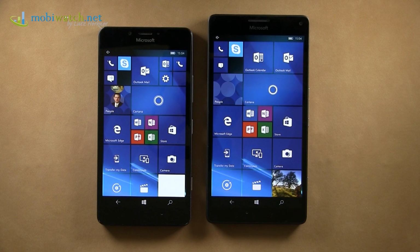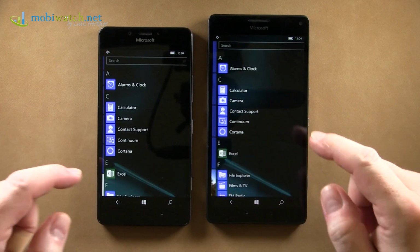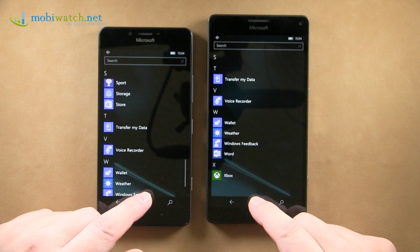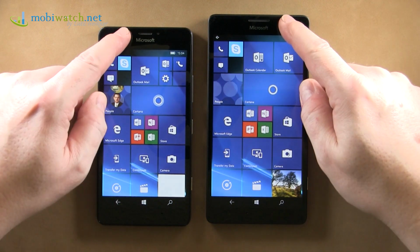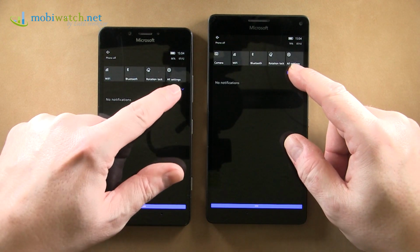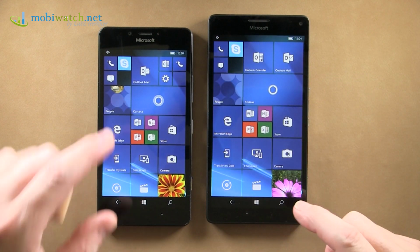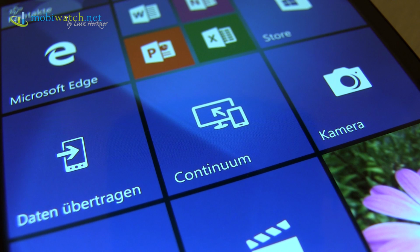Finally, they're here, the Microsoft Lumia 950 and 950 XL. As you might know, they're the first ones with Windows 10 for phones, or Windows 10 Mobile, but I won't tell you that much about the operating system in this video because this needs its own one, as there are a lot of new features, and especially I wanted to show you the Continuum feature.